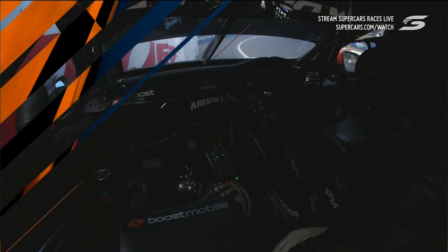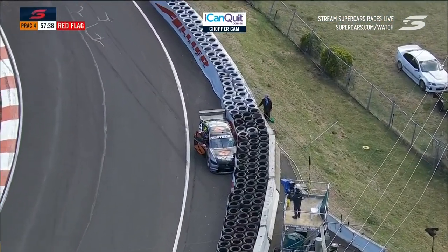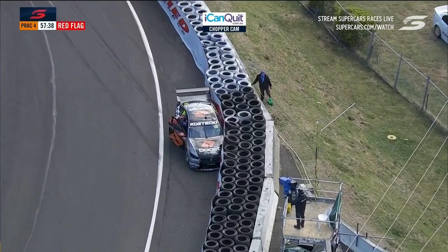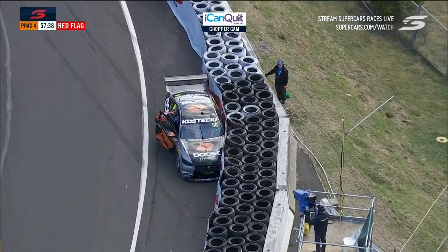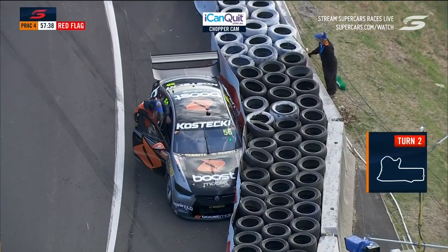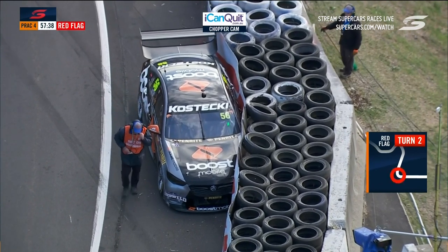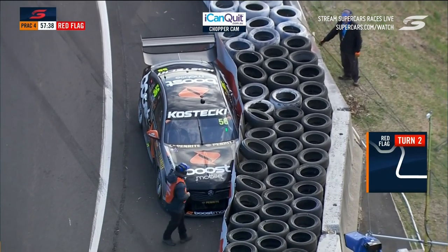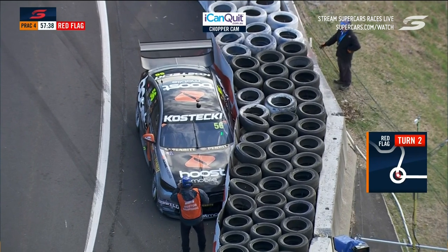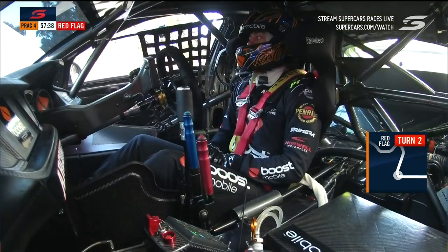So second gear, super slow, just trying to build brake temperature on a cold tyre. And it looks as simple as though he's just ended up wide of the line there where it's dirty and gone straight in, unless there was some other failure that we don't understand. So we'll try and get on top of that when they look at the data. But Jake Kostecki's gone straight into the tyre bundle at the end of Mountain Straight on the outlap.